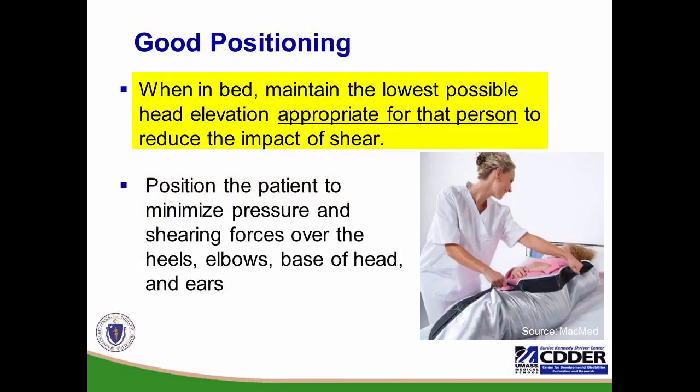Good positioning. When in bed, maintain the lowest possible head elevation, appropriate for that person to reduce the impact of shear. Position the patient to minimize pressure and shearing forces over the heels, elbows, base of the head, and the ears. Remember, positioning a patient is always appropriate for that person. You need to follow guidelines as needed for that person. If a patient has a G-tube and they're getting a feeding, please follow the doctor's orders and don't put the head of the bed down. We always want to maintain what the doctor suggests is the safest possible positioning for that patient.